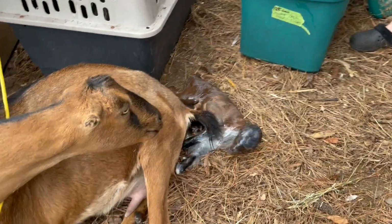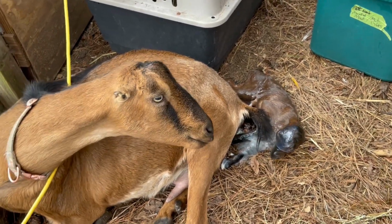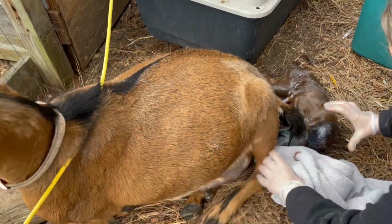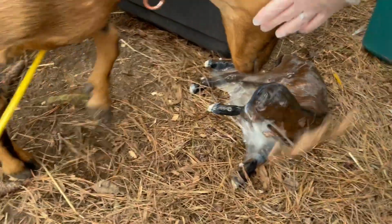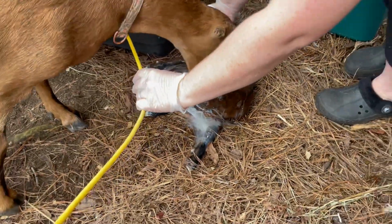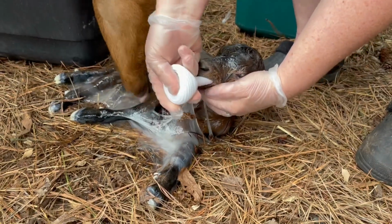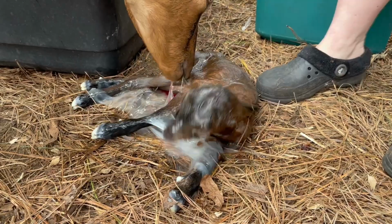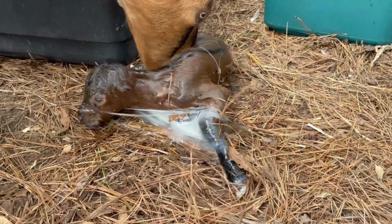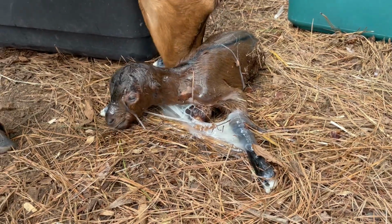What did you just have? Okay, she got up. She's like, let me take care of this. Oh, no. Oh, yeah. Oh, you're so warm and cute. Look how little it is. I don't remember being that tiny.